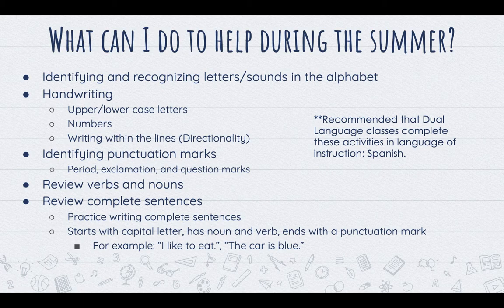And really focus on that handwriting. Handwriting is so crucial and something that we need to explicitly teach, so your help during the summer helps set your scholar up for success.